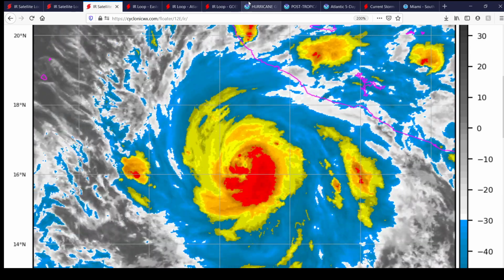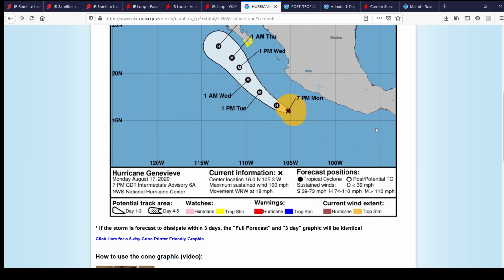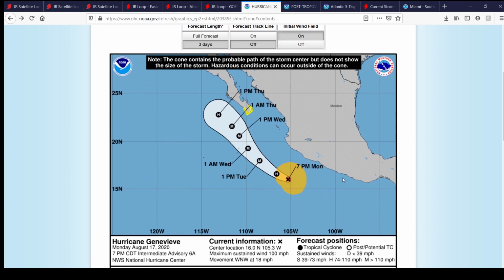The National Hurricane Center forecasts Genevieve to peak as a 140 mile per hour Category 4 hurricane, as of the latest forecast cone, as of 7 p.m. Central Standard Time, Intermediate Advisory 6A, because they have tropical storm warnings in effect for the area around Cabo San Lucas, Mexico, in Baja California. With this latest update, it's located at 16.0 degrees north, 105.3 degrees west, maximum sustained winds 100 miles per hour, moving west northwest at 18 miles per hour. Thankfully, the core of the winds, those major hurricane force winds, should be safely offshore by the time it reaches near Cabo San Lucas.